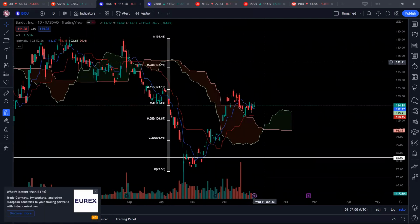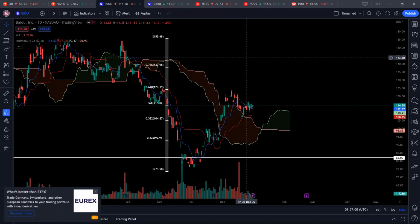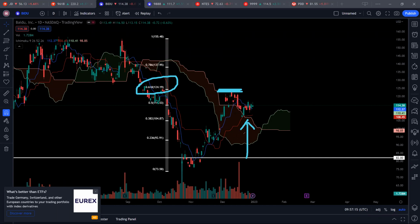So for Baidu, we are slightly weaker. You can see that we are being rejected off this critical resistance at 61.8%, 124.19. And ever since then, we are unable to claim back this recent high here. So looking at this red baseline here, you can see that it acted as a pretty strong support back then. And of course, on the way down, the cloud should also act as a pretty strong support.